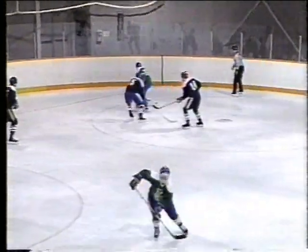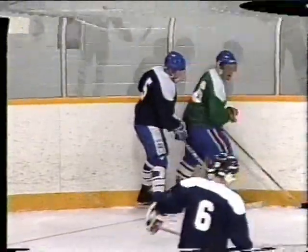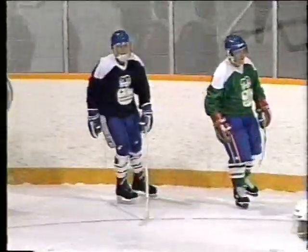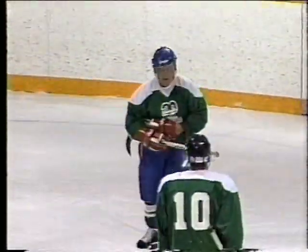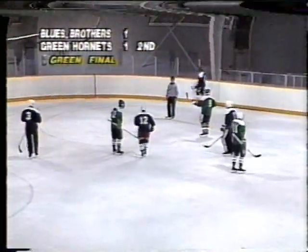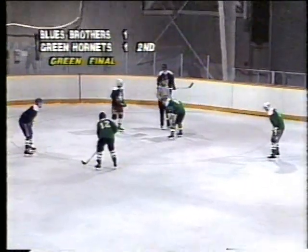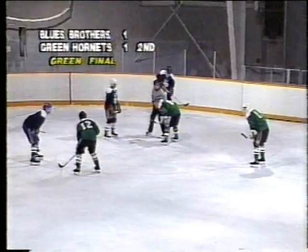Short-handed. The puck being in front of the goaltender for the Blues Brothers, Terry Glenham. But we'll see a face-off here. Excellent play by Gary Smith to freeze that puck in the offensive zone and get a face-off. Well, both teams are changing lines here. The penalty has been burned off quickly by the Green Hornets. Both teams are now even-handed. It's 10 minutes and 7 seconds to go here in the second period. The face-off just to the left of goaltender Terry Glenham of the Blues.